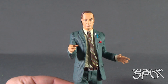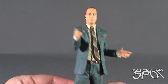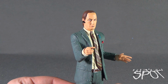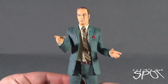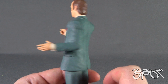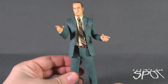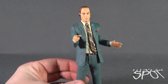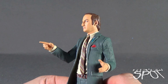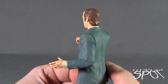When it comes to Mezco, of course, they have the licensing for Breaking Bad at the moment. I find when it comes to their figures, they're a little more on the stylistic approach. It does look like Saul Goodman, but it's not a super detailed representation of the character, if you ask me. The jacket and the tie and everything else are nice touches here and there, but I don't know if I would say 100% it does look like Saul Goodman. I think if anything, they got the hair right.